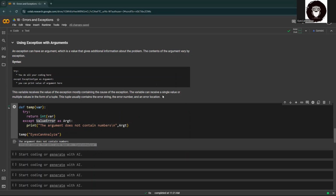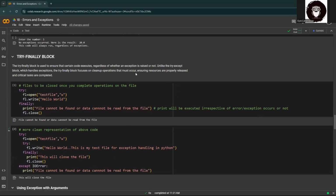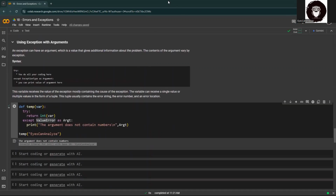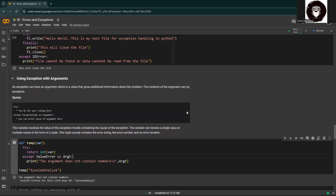So this is how you can handle exceptions, and finally, through the try finally block. I tried to cover this topic a bit minutely because you need to understand how finally could be used in a more detailed manner while using file handling, which we'll learn in the next module. But I guess this gives you a great idea of the exact application of the try finally block, where we use it more for cleanup operations.